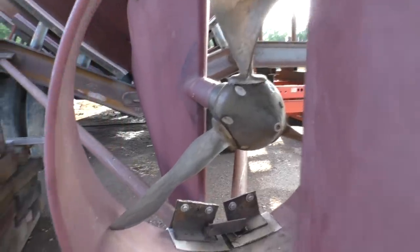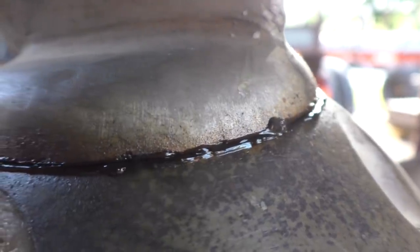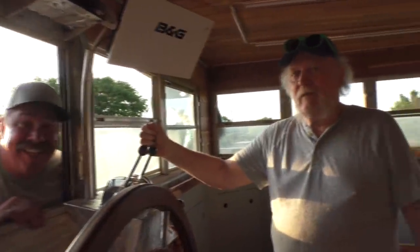Yeah, they're moving. So we need to do something with the oil galley. That is moving. It's not like it has to do that fast. We're not going to wag our tail through the water. I think I can widen out the oil gland on it.